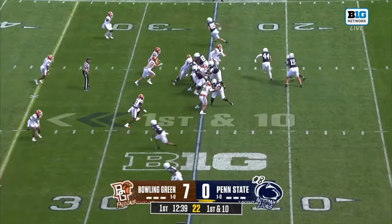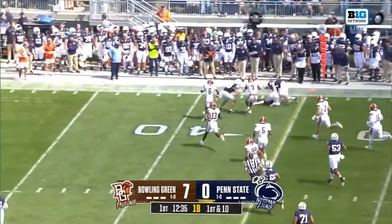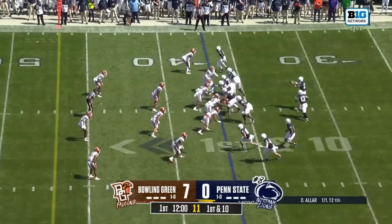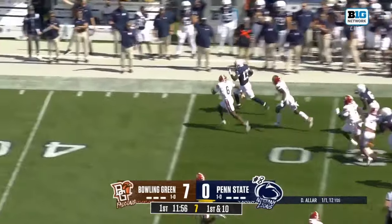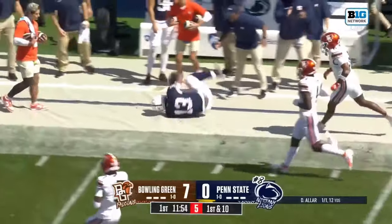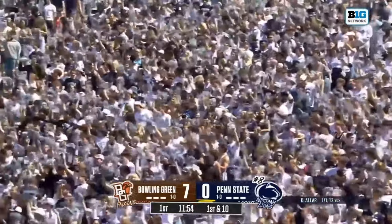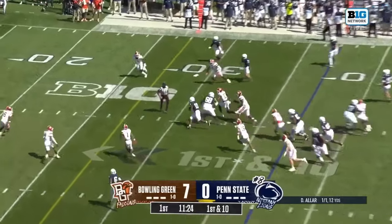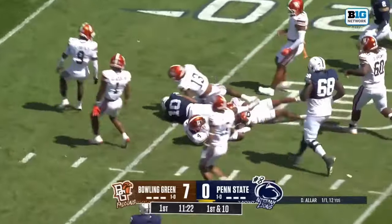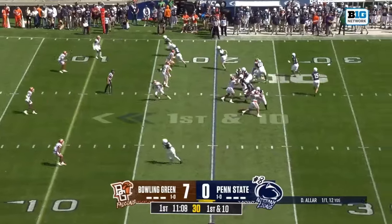Tight end in motion. Aller flips it to his other tight end, the superstar Tyler Warren. First and 10 Penn State from the 37. And again to Allen. Pushed out of bounds by C.J. Brown in Bowling Green territory. First down Penn State. On first down, Singleton's first carry of the game. Right up the middle. Down close to the 20-yard line.